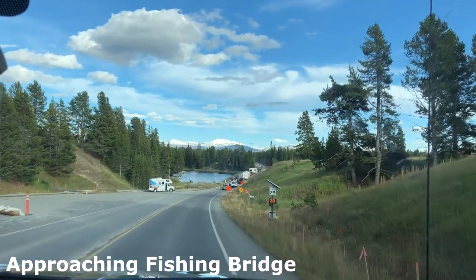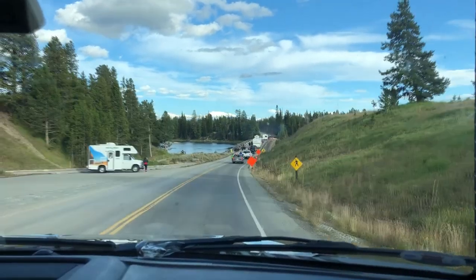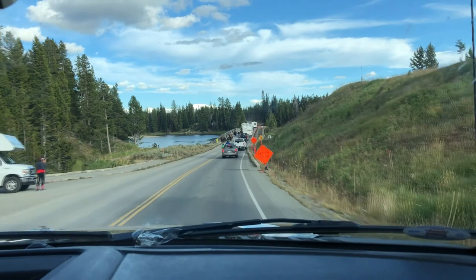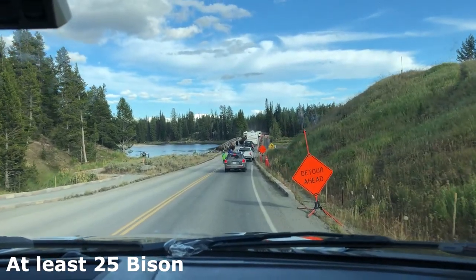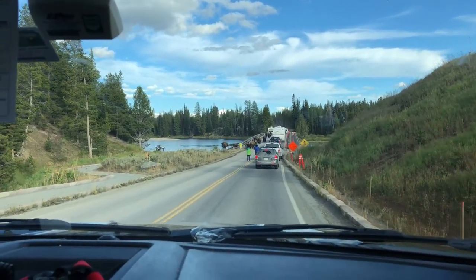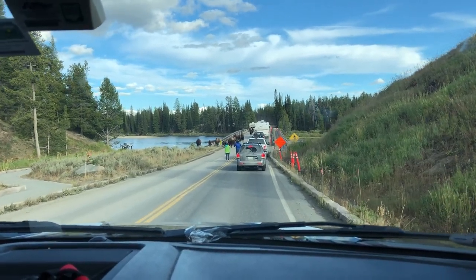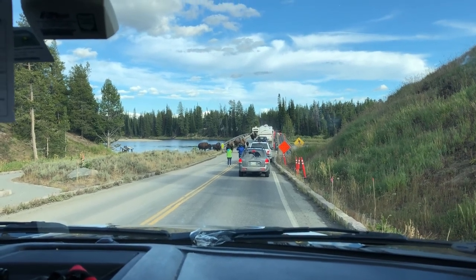Oh my gosh, there's a whole family of buffalo on the road. There's a whole group of buffalo. Detour ahead would be this whole herd. Look at the babies. People are out of their cars. They're nuts. You guys are insane. Oh, that's a motorcycle person. I would consider getting in your car, people.